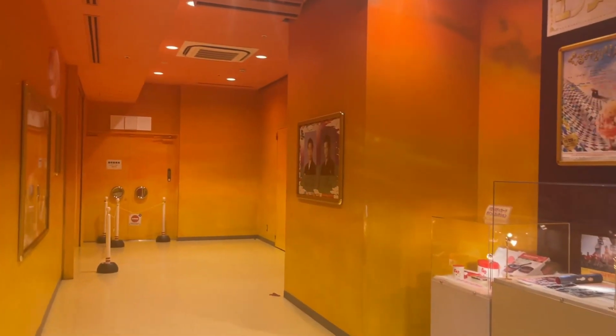This is the line for the Kabuki theater show. Thankfully, it's not busy, so we're just walking straight through.